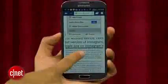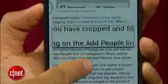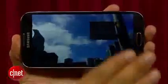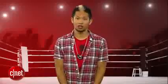It has AirView for previewing content like blowing up text on a website by floating your finger on top of it. If you want to be a Jedi, scroll through pictures with the wave of a hand with its air gesture support. Eat your heart out, Yoda.